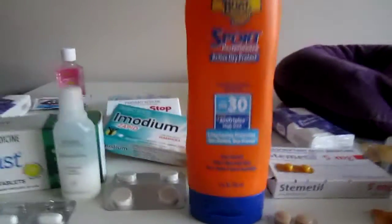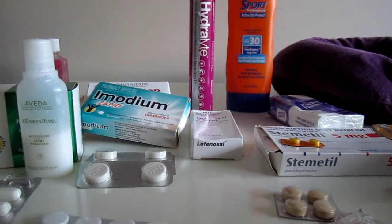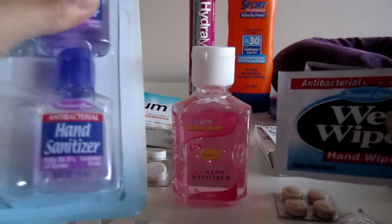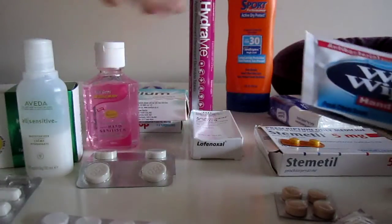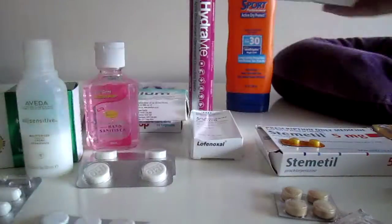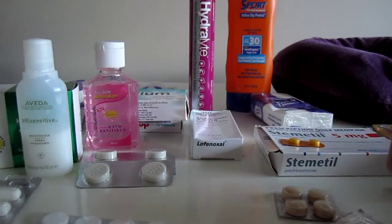If you are very particular about the brand of sunscreen you want, take some with you and slip, slop, slap overseas so that you can avoid UV exposure. Take some hand sanitizer and antibacterial wipes with you if you're going to a country that's not as clean, and also pocket tissues. You never know when you need some of these, and some band-aids for those little nicks and cuts. So all of this is better safe than sorry.